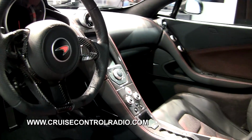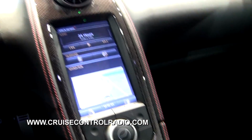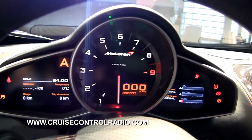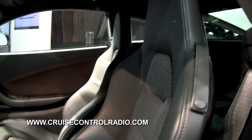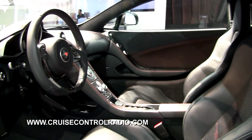Very visible and very easy to reach with your hand, and only the basic information that you need in different modes is on the instrumentation table. What we have mainly, of course, is the tachometer, the gear that you're in, and the speed that you're doing. Anything else that's necessary is a call-up option.